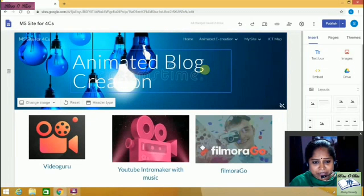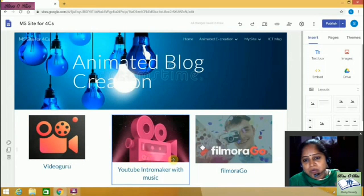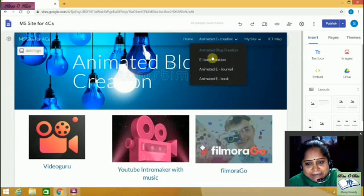If you take this animated blog creation, really our students worked very seriously. They have enjoyed all these activities like anything. At the same time, they have expanded their knowledge in creativity and critical thinking. For this activity, they have used these three important apps, that is Video Guru, YouTube Intro Maker with music, and Filmora Go. Let us watch their animated blog. Let's enjoy watching that. How much effort they have put to create this animated blog creation in order to develop their creativity and critical thinking.